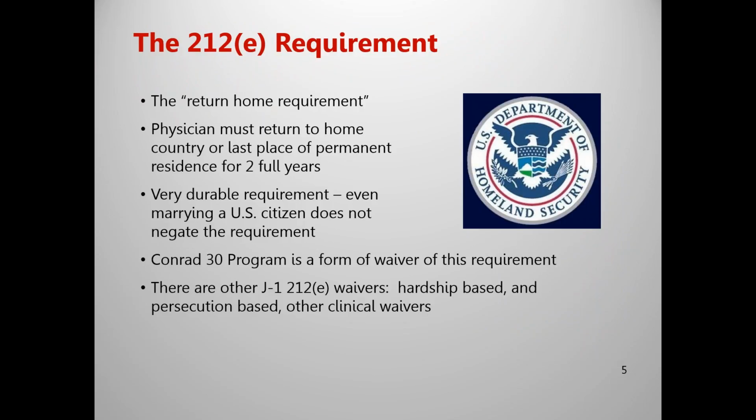Okay, so now we know what the J1 visa is and why it's so special. And this is why it's so challenging and potentially problematic. That cultural exchange piece that I talked to you about makes this requirement, the 212E requirement, attached to every J1 visa holder who is a foreign physician graduating from a U.S. residency or fellowship program. When they graduate, the cultural exchange aspect requires them to go back home.